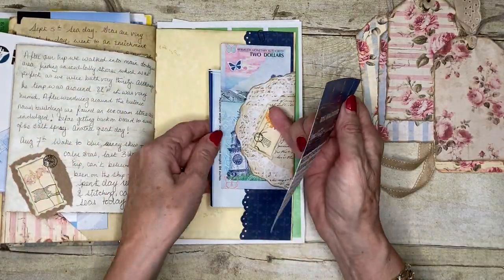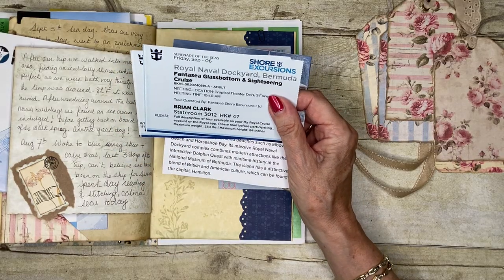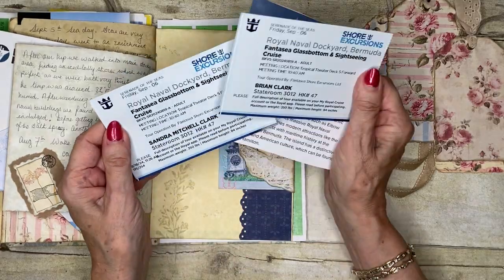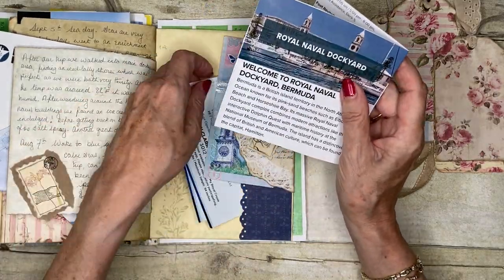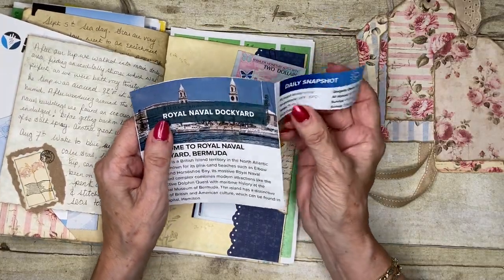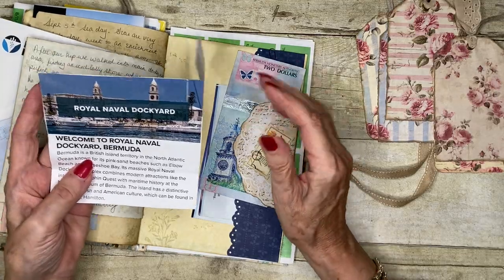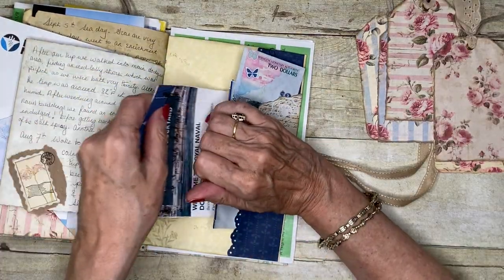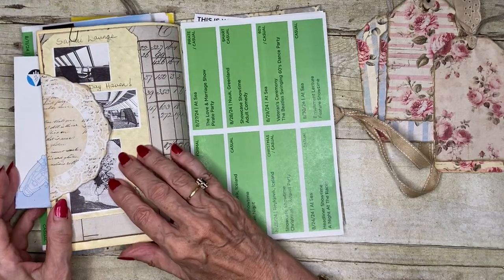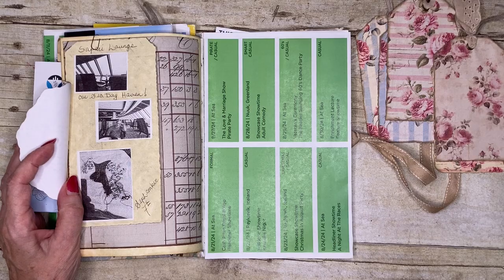And we did a tour out to a coral reef where we could see fishes in the glass bottom boat, which was lovely. And we actually saw a shipwreck. And so there's the information about the port and the weather. So that was that. And then from Bermuda, oh, this is some little pictures I printed.